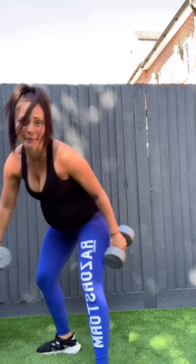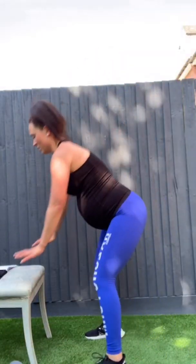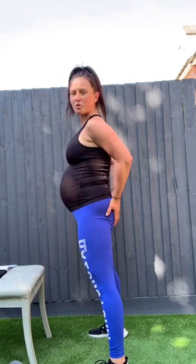You've got your burpees. So again, remember all those options for your burpees. Use your chair, use the floor. You can now add a jump as well if you want to add that impact. Off you go, 30 seconds of burpees. You can stand and push the bum. Push the bum in, give it a squeeze, lock the core. You can add that little jump.